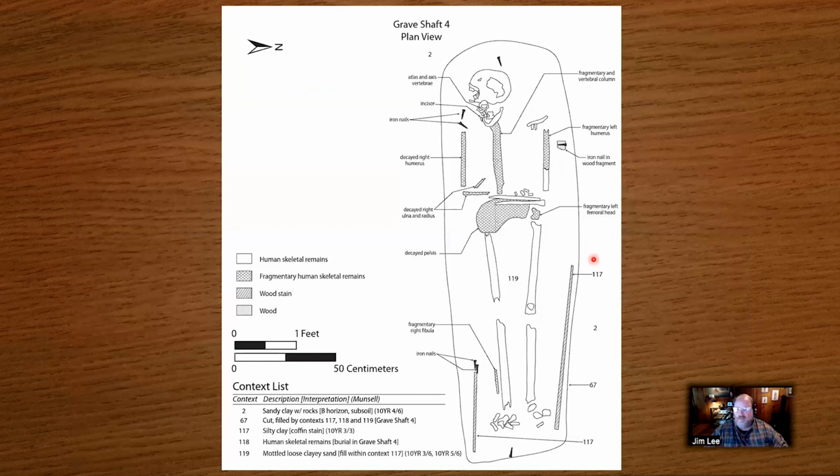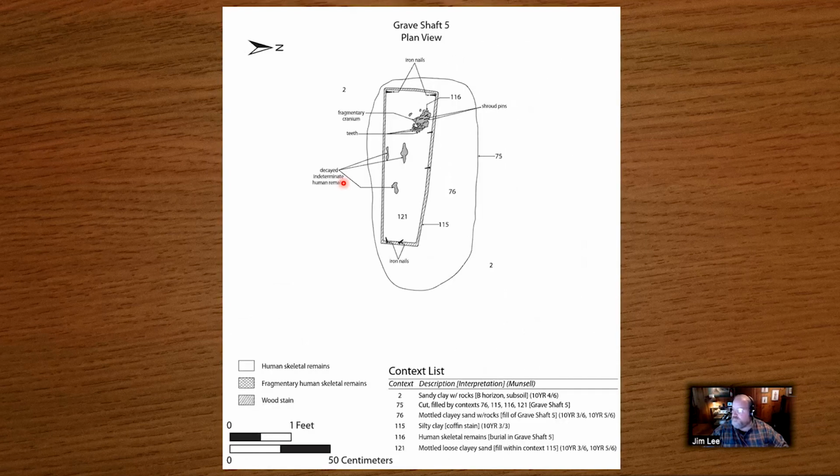Grave shaft 4. This one had a very incomplete coffin outline. We couldn't quite make the shape out. This was an adult. There was a small fragment of a burial shroud over here. Where's the burial shroud? I don't see it on the drawing. But we thought this one also had coffin screws. Coffin screws are sort of post-1851 to the 1890s. So this is probably a second half of the 19th century burial.